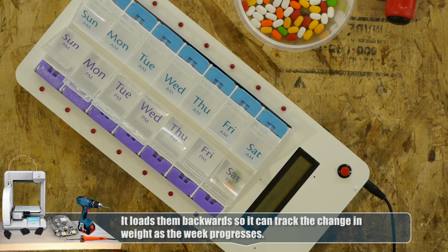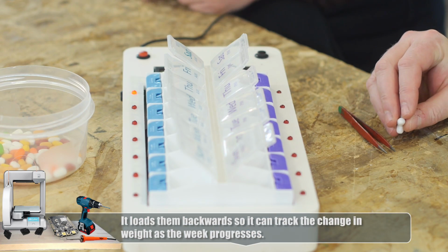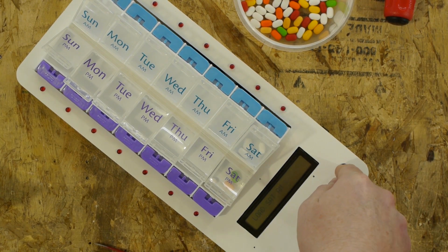Weighing. It's taking many samples so it gets an accurate weight. Don't blow on it, you might mess it up. Okay. Other Saturday. So we did the PM first, now we're saying AM. Yep, like the readout says. We're going backwards from the end of the week. Makes sense. Okay, we'll continue doing this until we get up to Monday AM, which will be present.